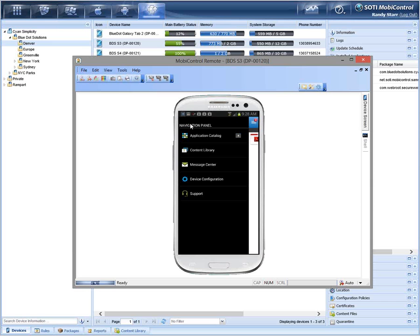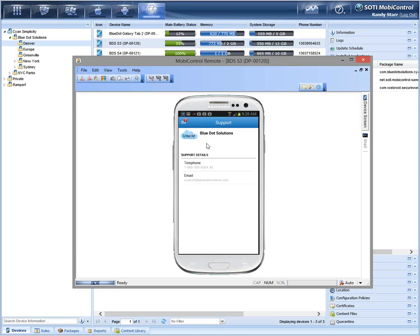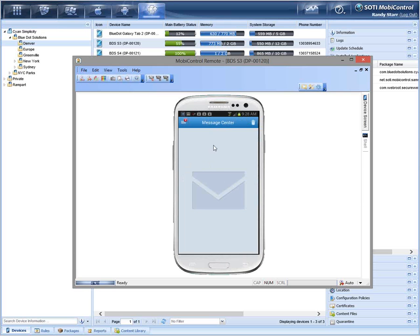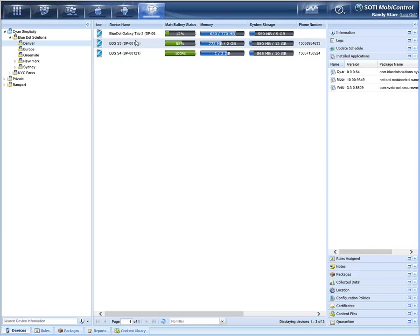One additional feature, there are several here. Of course, I give the user the ability to see contact information that's specific to my organization. This is the default contact information for Blue Dot, for the whole Cyan Simplicity platform. But if you'd like to replace this with contact information for your help desk, very easy configuration, very easy thing to do. The message center is also interesting. Gives us the ability to send messages out to the device. I can do that, and I'm going to basically go back here just for a second.